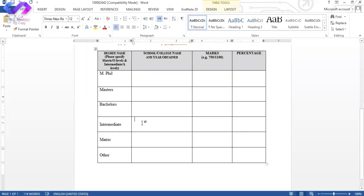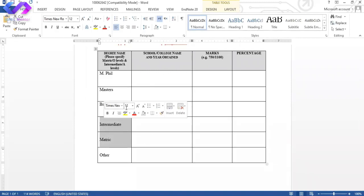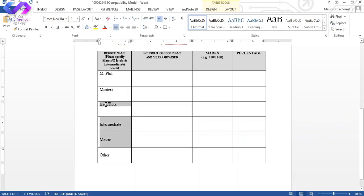If you are applying for a bachelor's, you just fill in these two. The rest you can cut down or write not applicable. Sorry, if you are applying for a master's, you have to fill in up to this. You can write your CGPA out of 4 or out of 5. In most countries they have 5, but in Pakistan it is usually 4, so you can write 3.8 out of 4. If you are applying for a PhD, you have to write up to the master's. Please mute yourself.